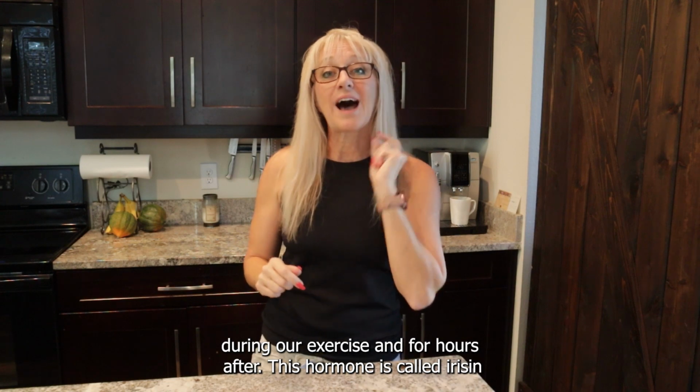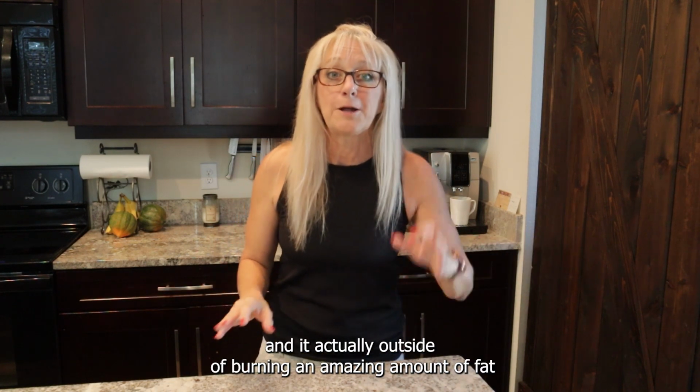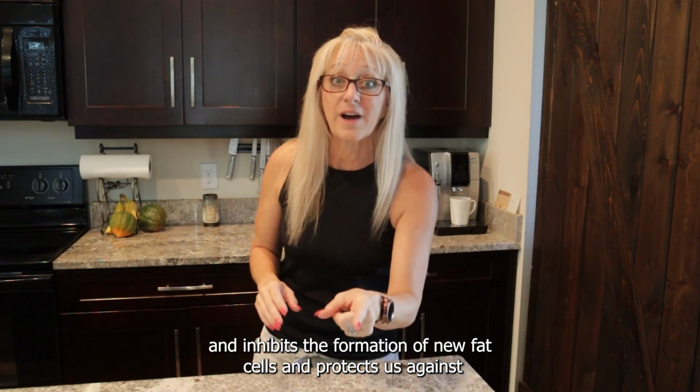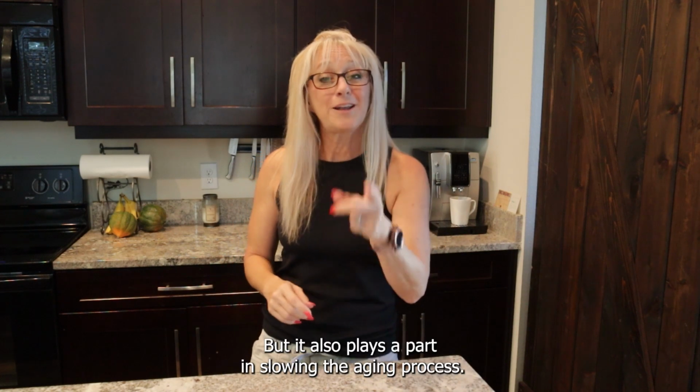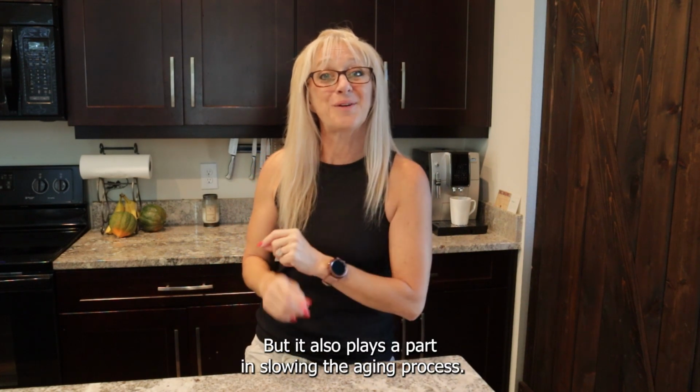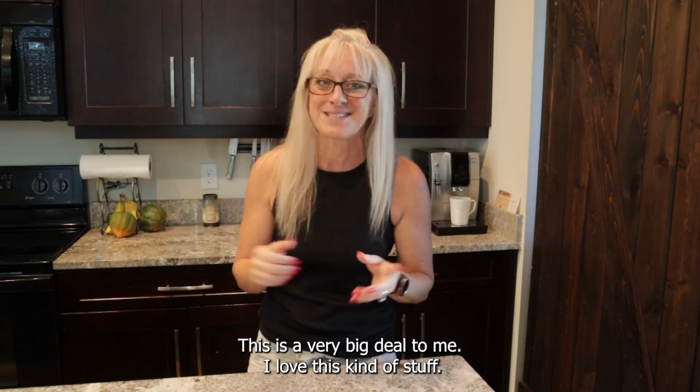This hormone is called irisin, and outside of burning an amazing amount of fat, it inhibits the formation of new fat cells. It protects us against insulin resistance, which is enormous, especially as we age, but it also plays a part in slowing the aging process. I'm 52 years old. This is a very big deal to me. I love this kind of stuff.